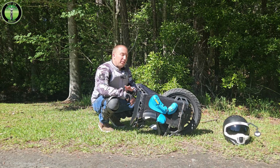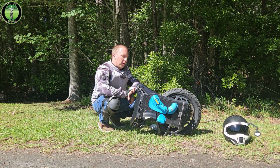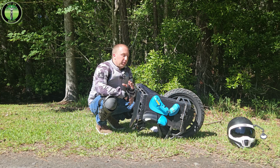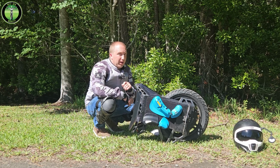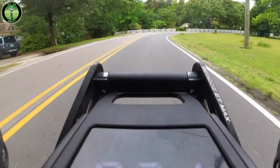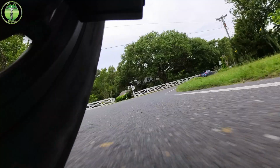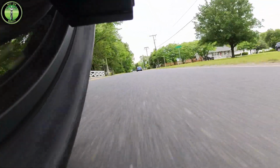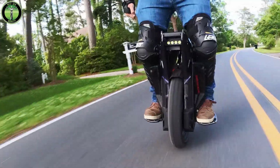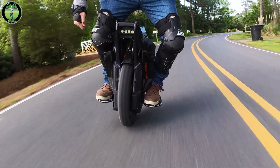So we've achieved a final cutout speed of 111 miles per hour on the speedometer here on the wheel. Now again, we have to do minus 13% on that, but no matter how you slice it, this wheel is fast. How fast exactly? To put it simply, it's capable of riding faster than you are. I don't know a single person who has cut out on the ET Max with a full battery going beyond its limits. It just has so much to give.